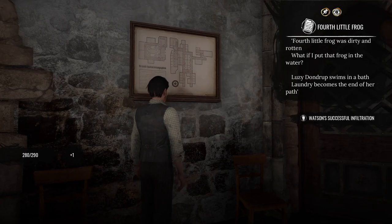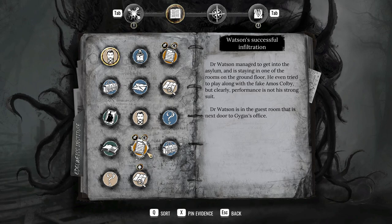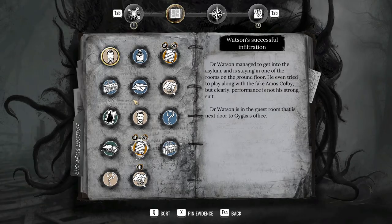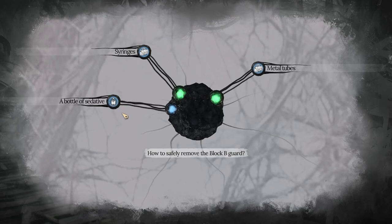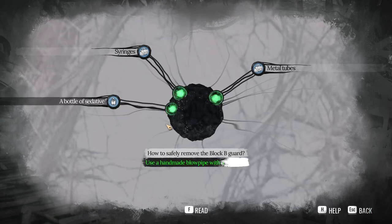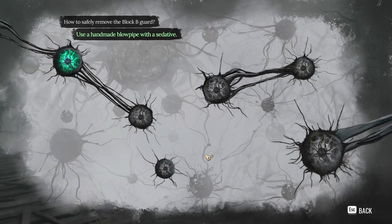Can I actually see it? No, apparently I can't. Okay, it seems like it would be useful. Oh, what do we got here? We have a new... Oh, a bottle of sedative. Okay. There we go. Now we have everything we need to knock out the guard. Sneak by. Okay.